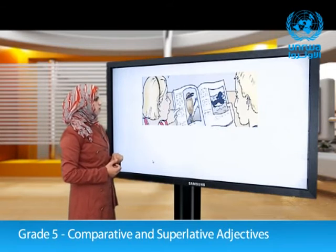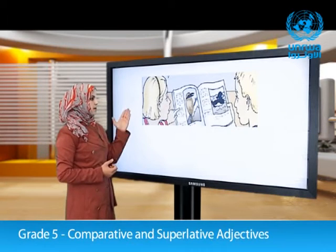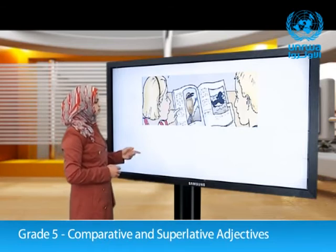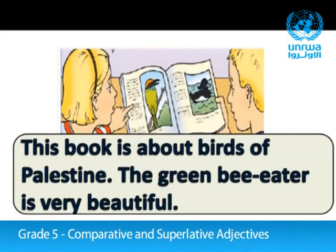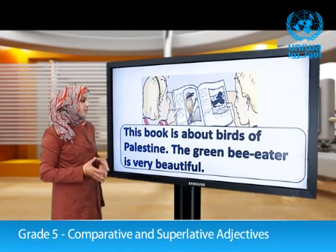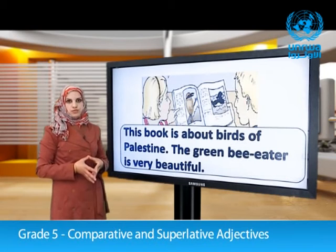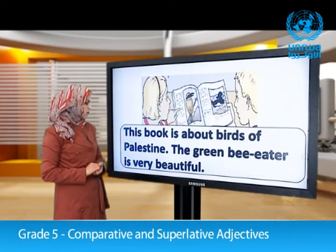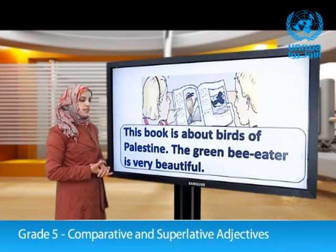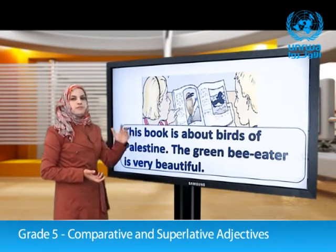Let's continue. Look, they are Amy and Penn. What are they doing? Let's see. This book is about birds of Palestine. The green bee eater is very beautiful.